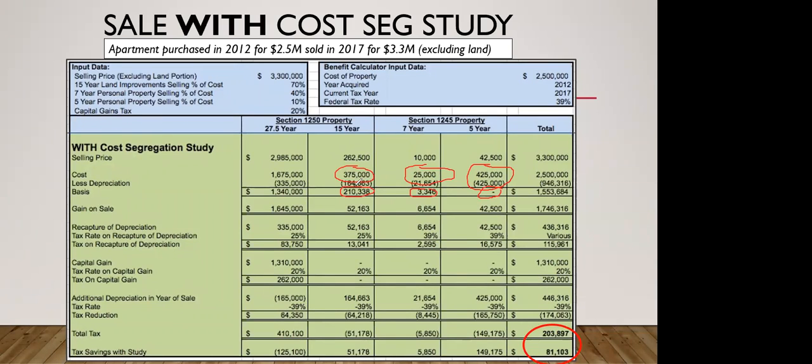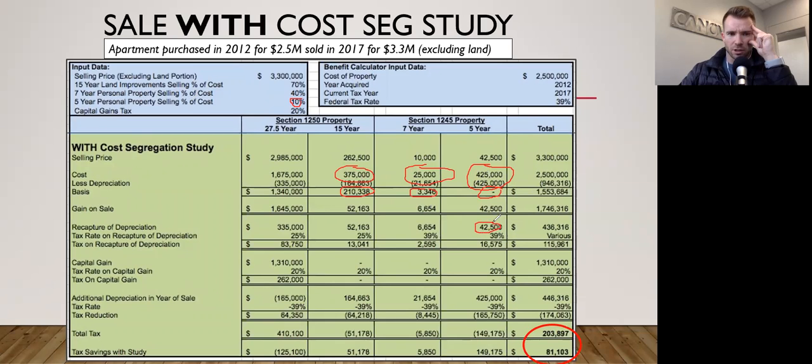So by doing cost segregation, we've now eliminated, and we've been very conservative in this example. We're saying that, okay, the book value is zero, but we're going to give it a 10% valuation upon sale. Our 5-year property, we're going to give it a 10% valuation. So we're going to pay a recapture tax on $42,500. And is that just an effort to be conservative so that you're not pushing the limits?